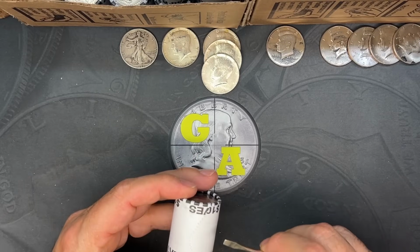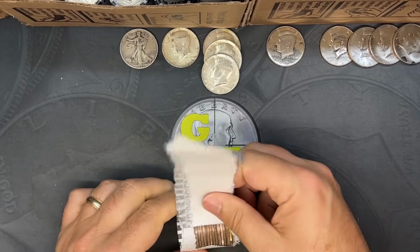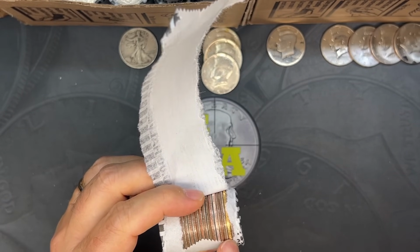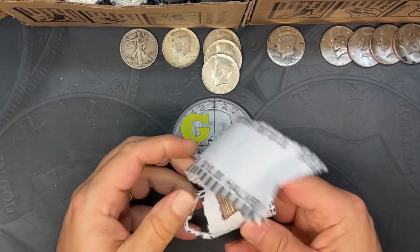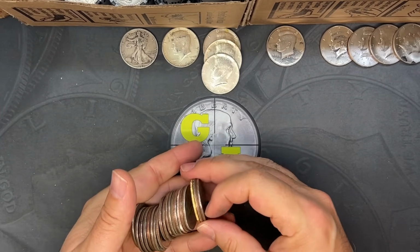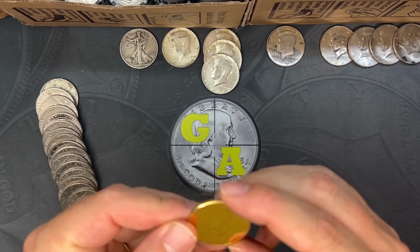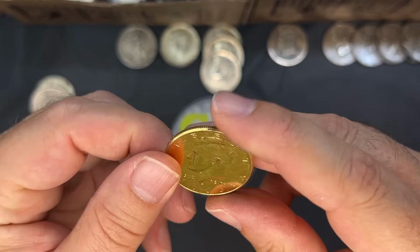All right, getting into rolls, what is this, 11 through 20? And look at roll number 11. We're going to have something else we haven't seen in a long time. And that is a gold-plated coin. It's been a good long while since we've seen one of those. Let's get this off. See what we have here. We have an NIFC gold-plated 2003 Philadelphia, and actually fantastic looking shape.